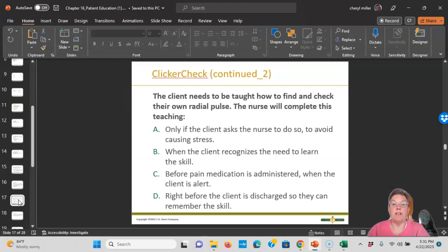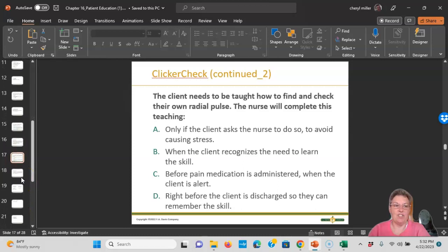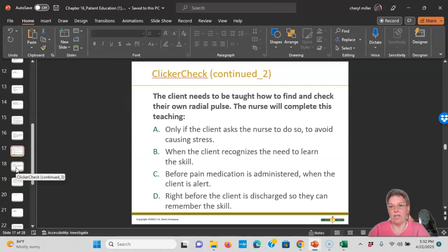So, A, only if the client asks the nurse to do so to avoid causing stress. B, the client recognizes the need to learn the skill, plausible. Before pain medicine is administered when the client is alert. I'm not happy with that. Right before the patient is discharged, so they can remember the skill. How am I going to know they know how to do it if I'm teaching it right before discharge? I don't have a chance to evaluate their learning.